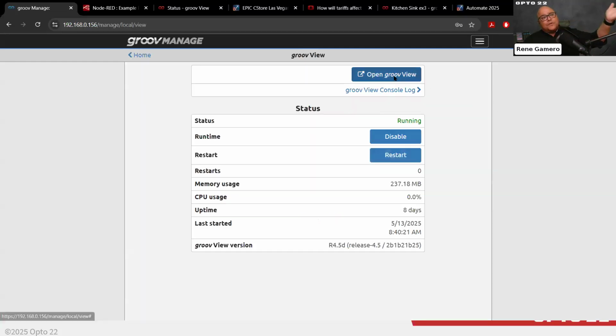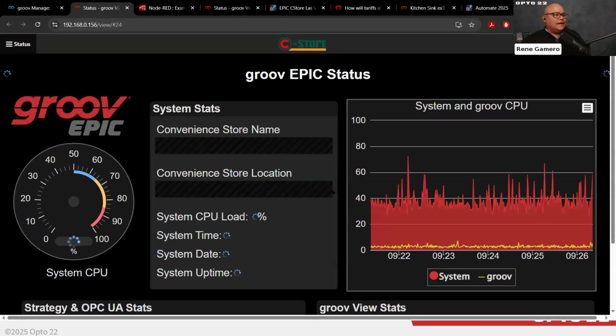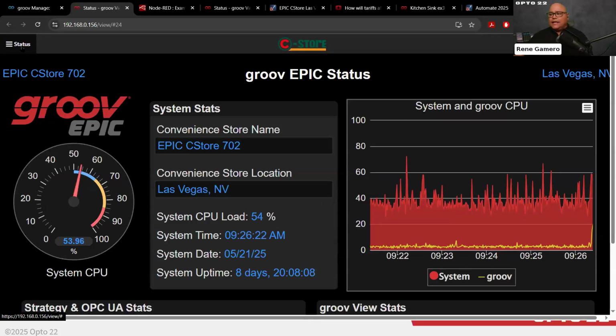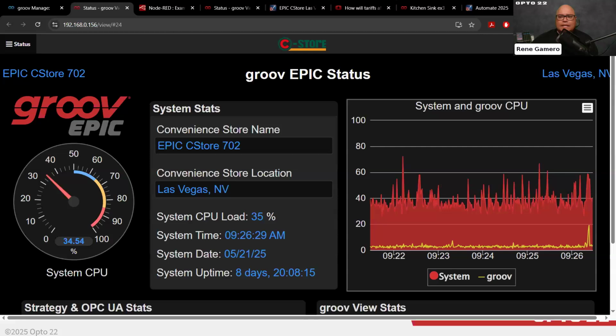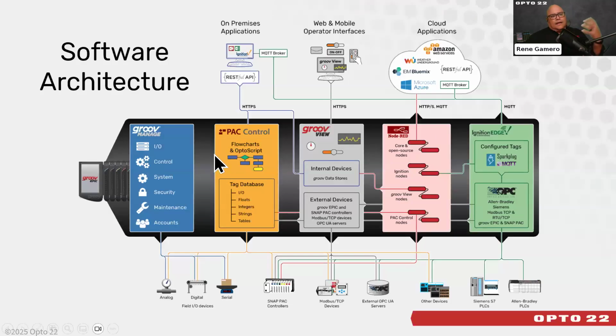And of course, you have groov View, which is the HMI, and similar to what you see in that front screen, that's what's being loaded here. So I just wanted to get to this because it's easier to explain through groov Manage. We saw that we could have PAC Control. We had groov View. I didn't click on Node-RED, sorry about that, but we can go to it now.